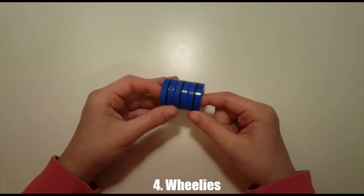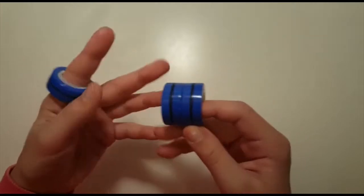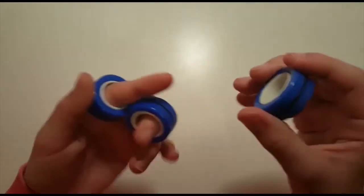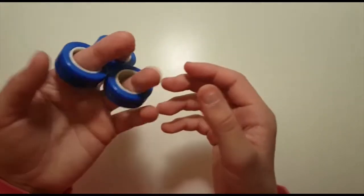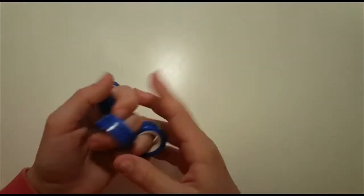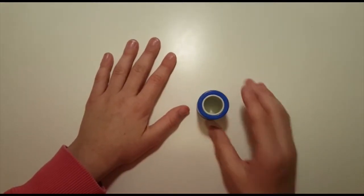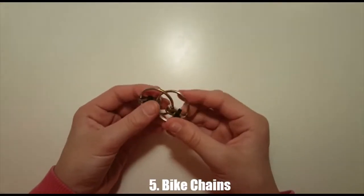Okay, this is number 4. They're called wheelies because they're really roundy and they're a little bit like a wheel, and they're like magnets that you could put on your fingers, then you could just roll around with them like that. And they're a pretty good fidget, and that's all I gotta say about them pretty much. So next fidget. Number 5, bike chains.